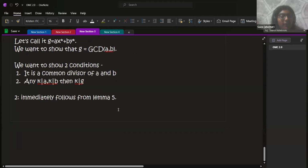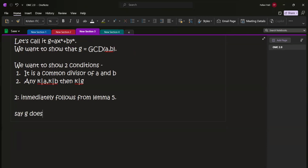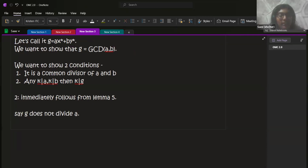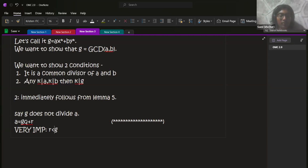This is a very neat argument that I really like. Let's say that g does not divide a. What does this mean? This means if we divide a by g, then there'll be some remainder, right? So a is, let's say, g times q plus r, where, very important, r is less than g, and 0 is less than r.